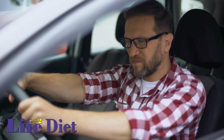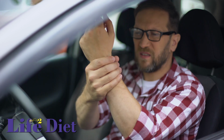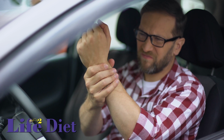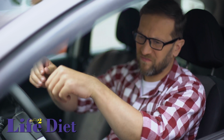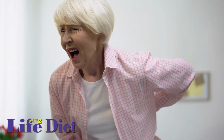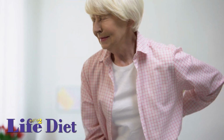You know, here at Life2 and the Life2 Diet, we are all about inflammation. Of course, we're about other parts of health and weight loss and just an overall healthy mind, body, and spirit. But first and foremost, we like to look at how to reduce inflammation. Inflammation can affect so many parts of your body. In fact, all of them.